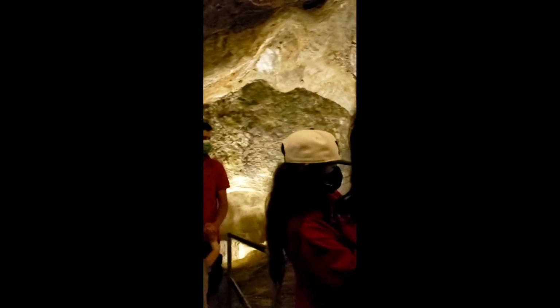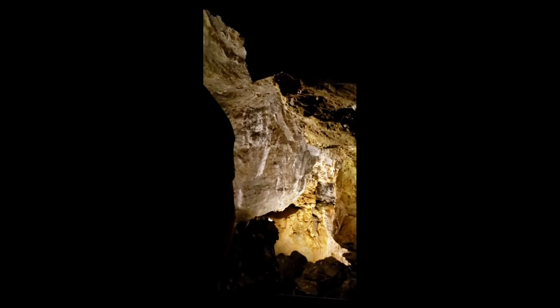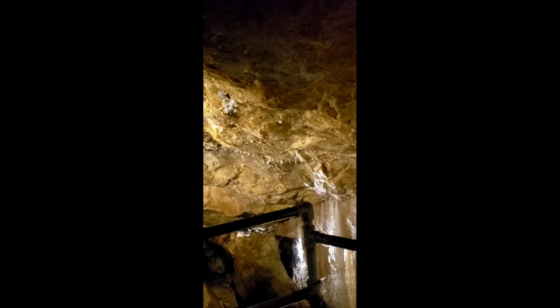Now this totem pole formation is a column, which means it is a union of a stalagmite and a stalactite that met in the middle. And here's the ear-torn stalagmite. It's half a ton and 5 feet long.